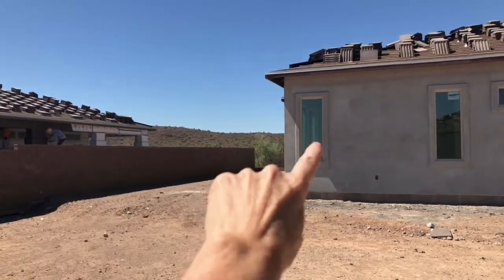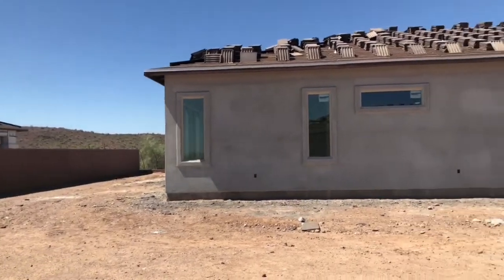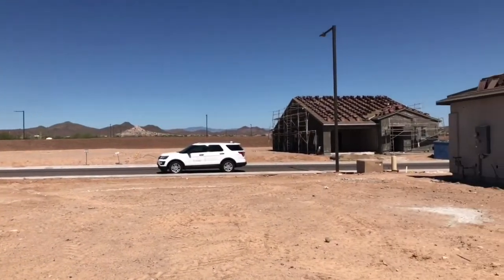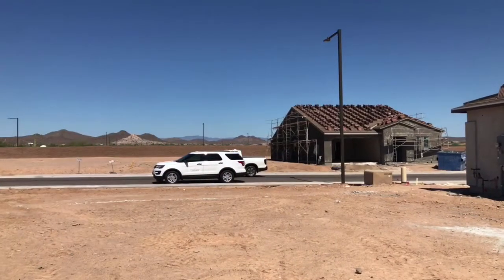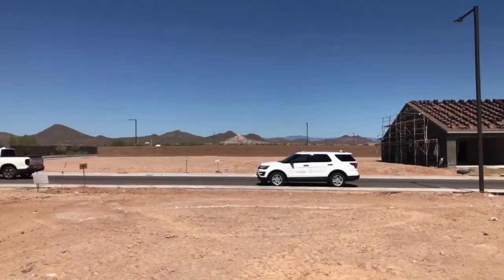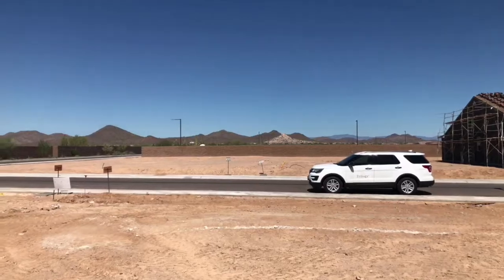So as these trees grow, you'll see a little bit of trees coming up over the fencing. And so there'll be at least a little bit of a view there. And then again, you can see here's a house across the street, and you can see where it is in comparison to the mountains. So when houses are built, you might have a little glimmer of mountain between them, but the mountain view will kind of disappear.